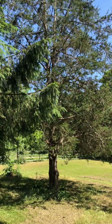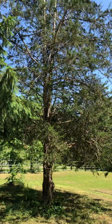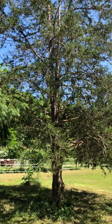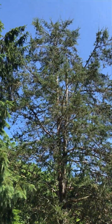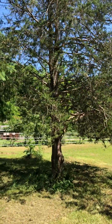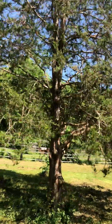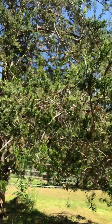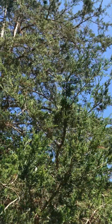So why does it bother me so much when people call this tree a cedar tree? It's not a cedar tree. Nope. People call it eastern red cedar. People also call it aromatic red cedar, but it is not a cedar tree.